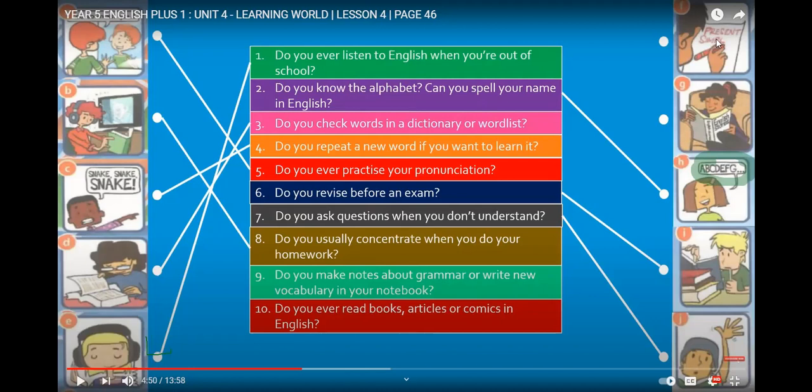Present simple ni adalah salah satu tajuk. One of the items in grammar learning. Okay, so dia tulis untuk mudah ingat. You can see from picture F, it's written present simple. So present simple is a grammatical item. Therefore, F is the correct picture.